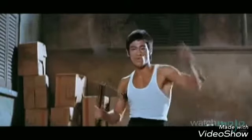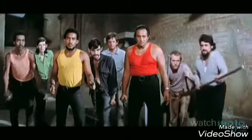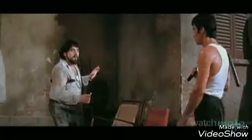This allows Lee to pull 2 sets of nunchucks out of nowhere, and whoop the thugs good and proper. No, for real though, where did he get those?